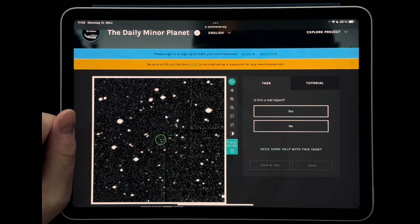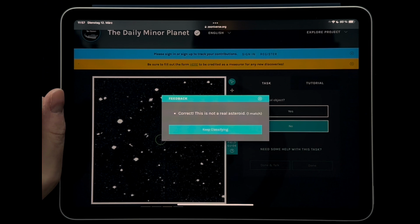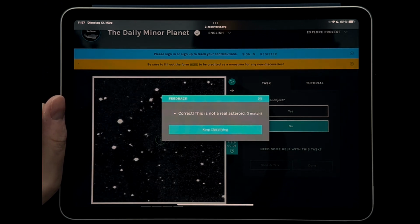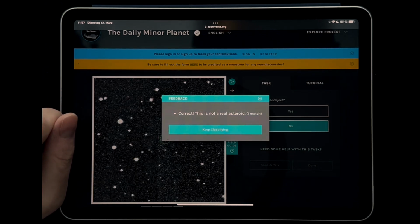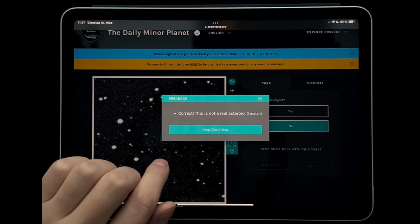Yeah, here I can't see anything moving with the circle. Oh, and they were testing me again. I don't know. I feel watched, and I mean not by you.